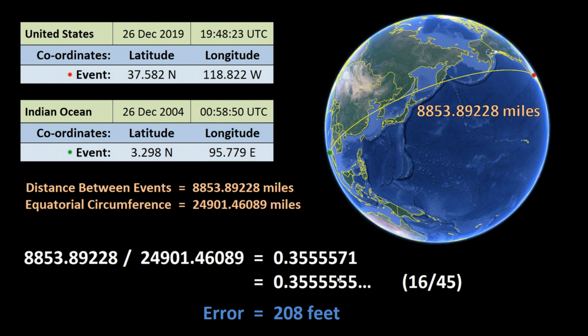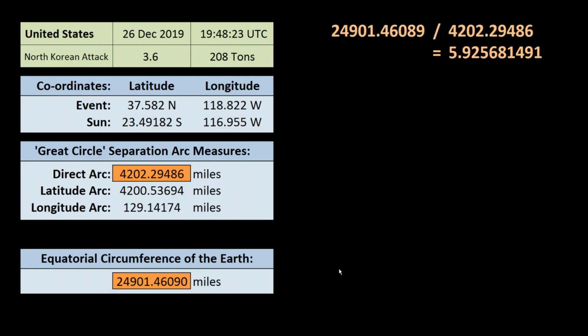0.35555, almost perfectly 5s all the way, which is the basic fraction 16 over 45, an error rate of just 208 feet, okay? Now, just to throw in an additional connection which is linked into this, if we look at the signature arc measures associated purely with the December 26th, 2019 earthquake, the 3.6 that Kim targeted in California, with the event, the epicenter here and the sun here, look at the direct arc, okay?